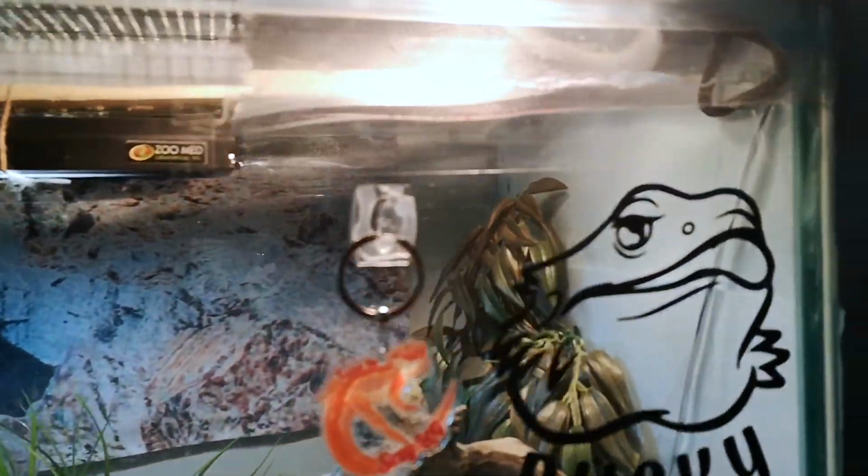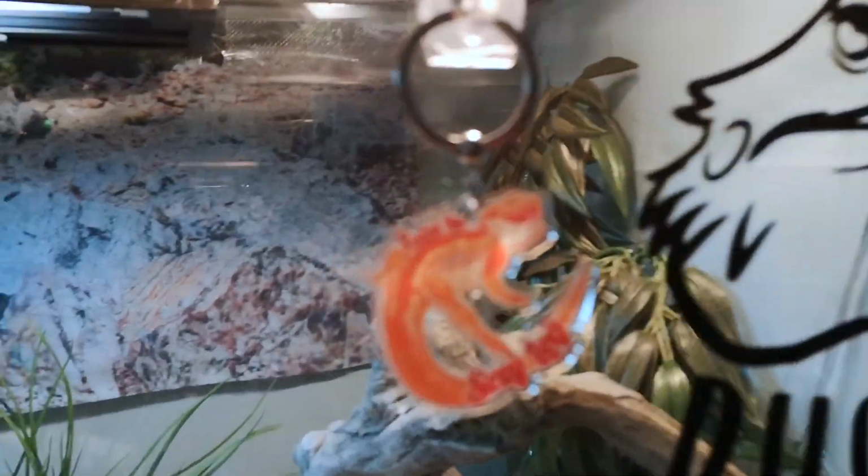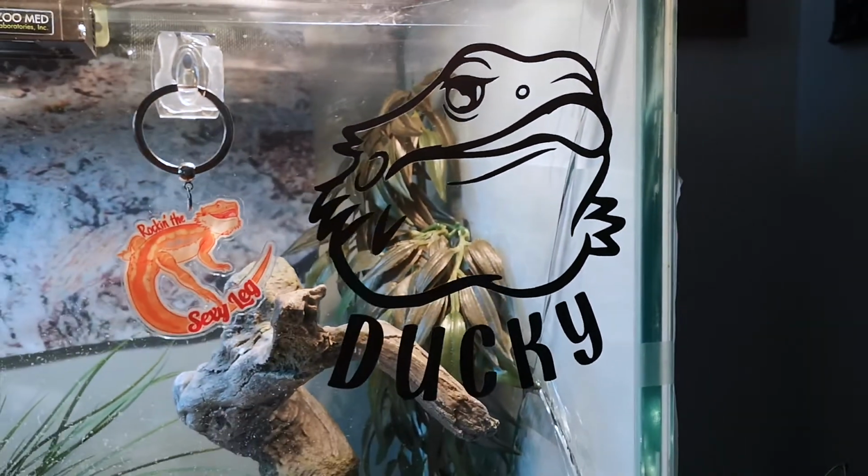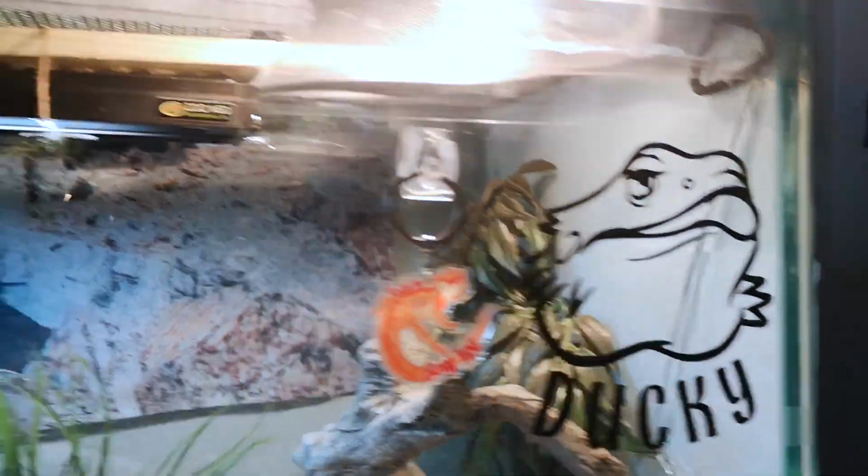And check out these stickers too. These are also from A Gecko and His PJs. Look at this. Is that not the best thing ever? And then this is Ducky's name on his enclosure.